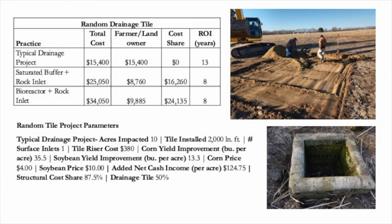So looking just at a random tile, so if you're to go out and say, I need to replace my tile line system, I'm going to put risers in instead of these old wells. Generally projects are about 2,000 linear feet. You're putting in one riser. And this down here, if you're really interested, you can read all the fine print, and that's kind of your typical drainage practice. But that'll run a farmer or landowner just over $15,000 to do.